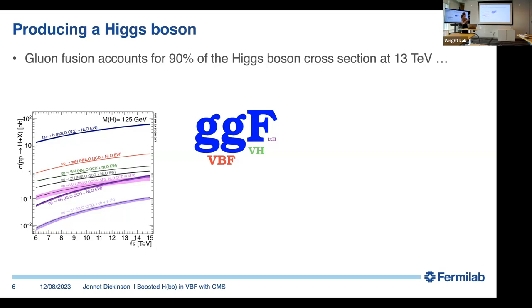This blue line here is representing gluon fusion. That's the biggest participant in the word cloud. Then we have vector boson fusion. And then we have the WH and the ZH in these two green colors, and ttH in this purple. And then we actually have single top Higgs production in this other purple that I'm not going to talk about at all today. And we usually say that gluon fusion accounts for 90% of the Higgs boson cross section at 13 TeV. It's sitting way up at the top.